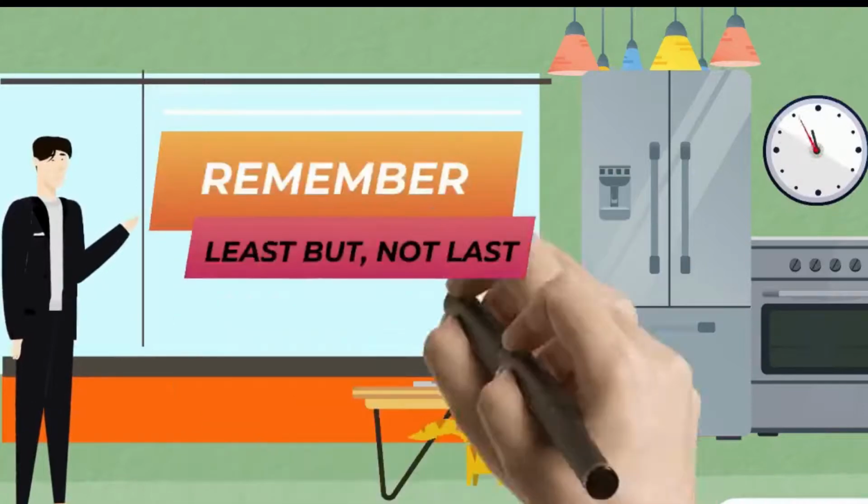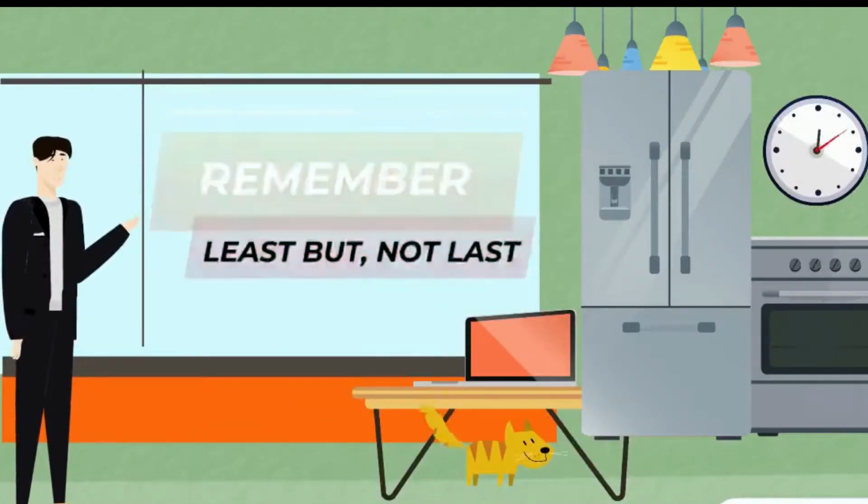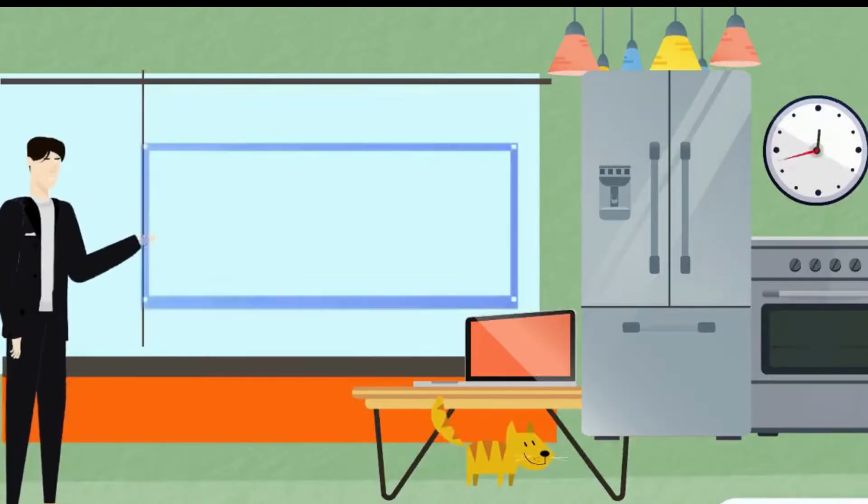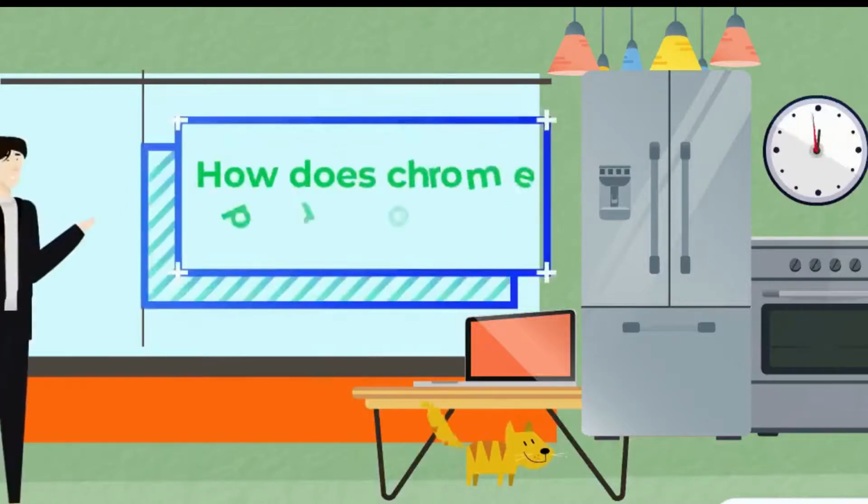Last, but not least, remember how Chrome protects your passwords? Chrome can help you identify and change passwords that were compromised by data breaches so that your credentials remain secure.